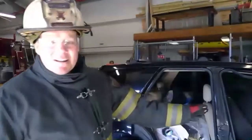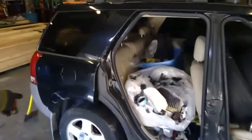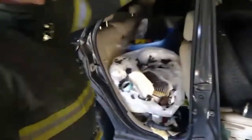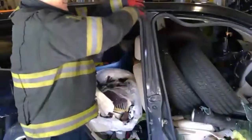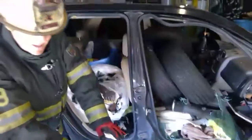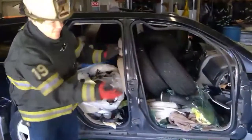So first thing we did was take the front hinges. Then we would cut or remove the back door from the native bolt. So hinge, native, cut. We cut the top of the B post. I would put my spreader device in here and bend the B post out of the way. And then I would cut the bottom of the B post once the doors and everything folded over.